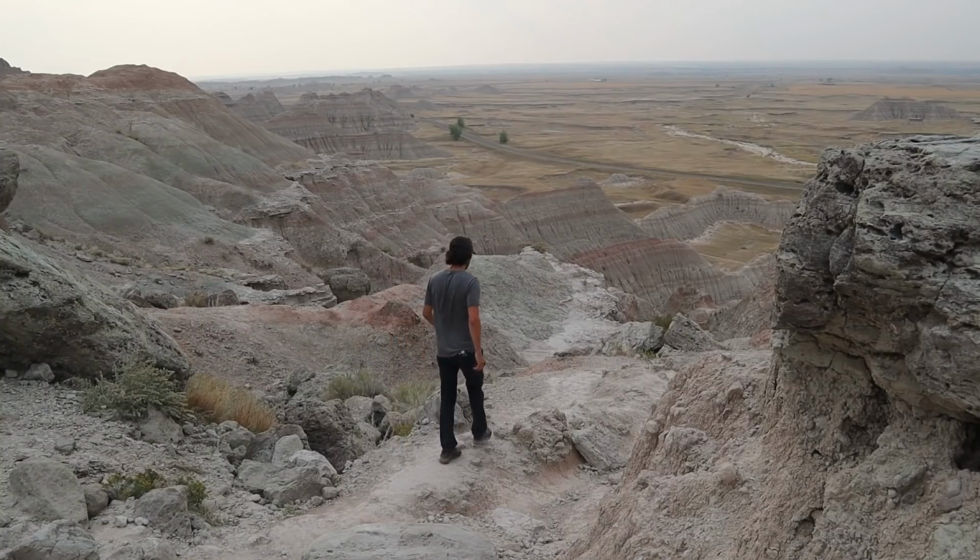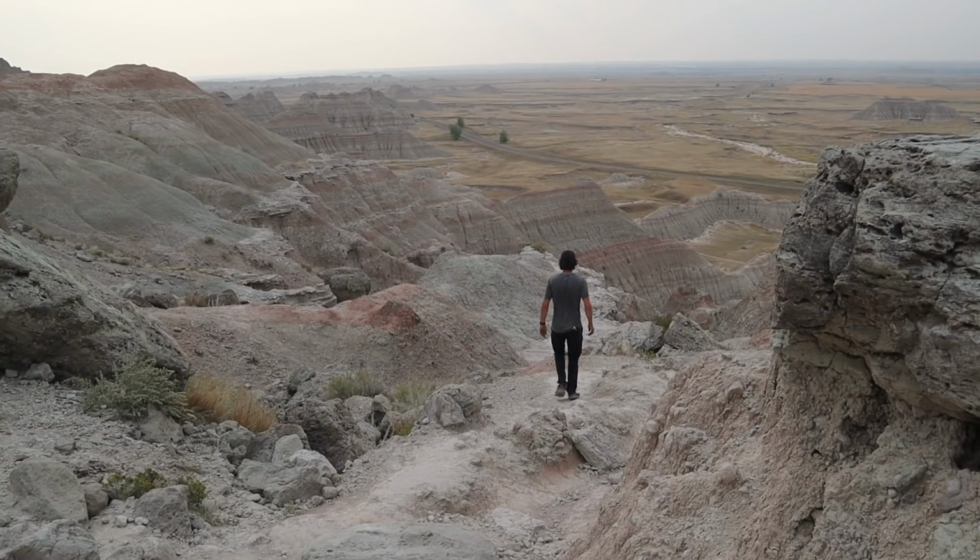I think that if you had the time, a backcountry camping trip, a backpacking trip out here would be really great. Get away from the people a little bit, get a little bit farther away from the road, and enjoy some more peace and quiet and solitude. That's not in the cards for me for this trip, but maybe next time I'm here. And by the way, that trail was 0.85 miles round trip. Took me 25 minutes, and there was about 203 feet approximately of elevation gain.